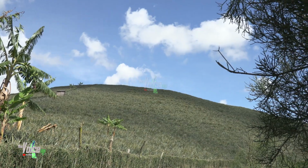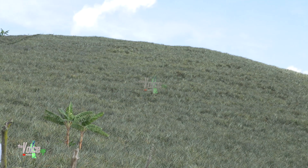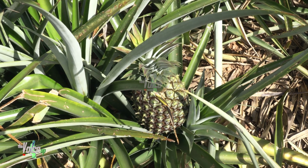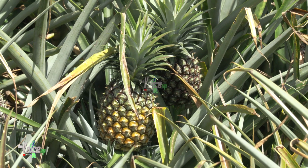Today we have an exciting topic to explore about pineapple farming in Uganda. We will take you through the entire process from planting to harvesting, address the challenges faced by Ugandan pineapple growers, and offer solutions tailored to Uganda's unique soil conditions. So let's dive right in.